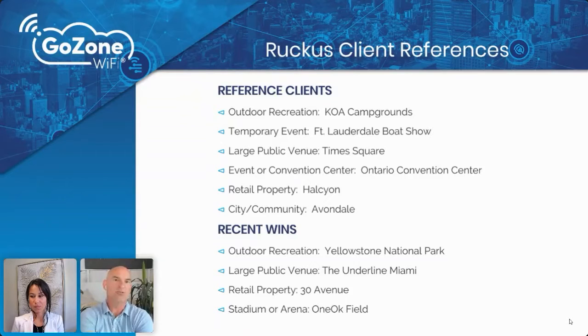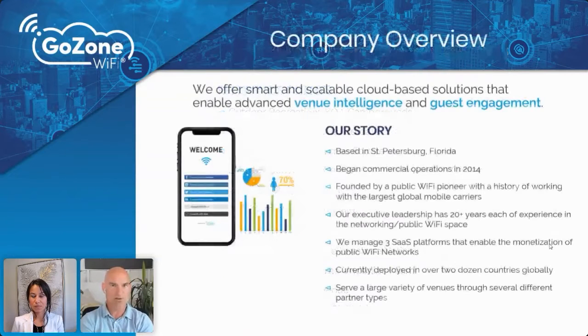And so that's really the driver for this, was to figure out a way to leverage the things that GoZone is already doing in support of the Ruckus SmartZone and ZoneDirector and Cloud controller integrations, but specific to those verticals where that advanced guest registration is necessary.